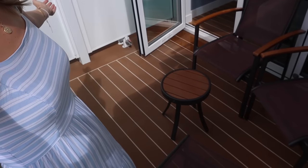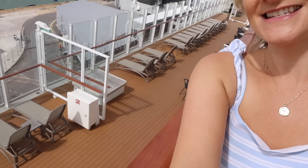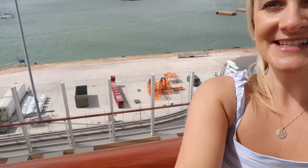Let's head on out to the balcony area. Oh, it's sunny. So we are still docked at Southampton. So this is an extra space to have. Imagine a glass of champagne or a morning coffee. Oh, it's very windy in Southampton. So I'll show you along here. There's the deck. Obviously there's Southampton in the background. So I'll show you a few little bits that you get when you embark on your ship.